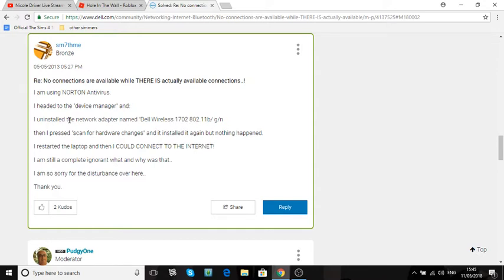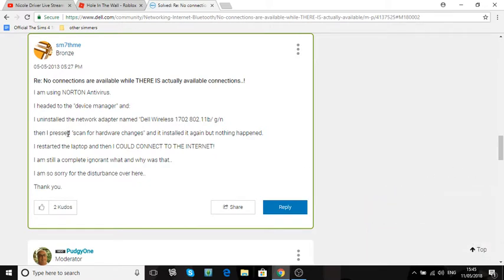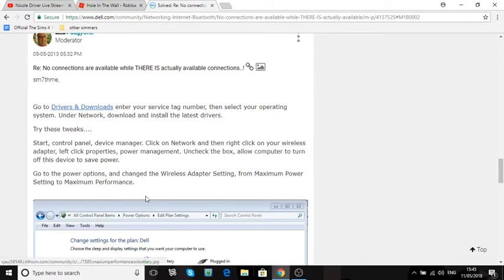Hey, Molly. Roadblocks. Yeah, I think that's alright now. I turned it on and off because I couldn't do anything to connect. Double click. Then I pressed scan for changes and I saw it again, but nothing happened. And I couldn't connect to the internet. Yeah, you could do double click. Where was that? Thank you. That's alright now, yeah.